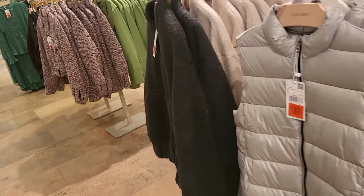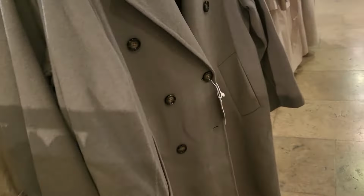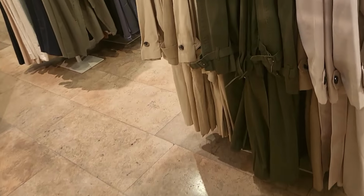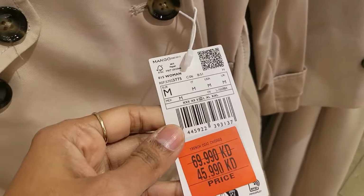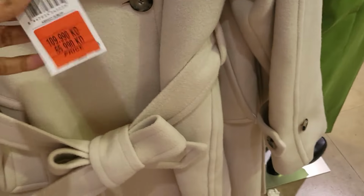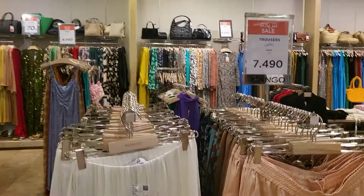These are the sale, coats on sale. Long coats, yeah, they're on sale, this color. Looking for black. This is the green, military green. This is very nice material. Trousers from 780.